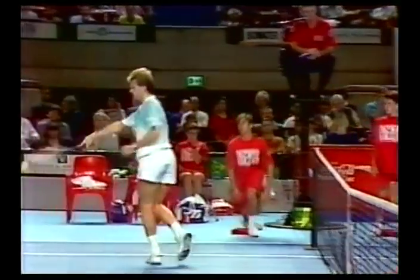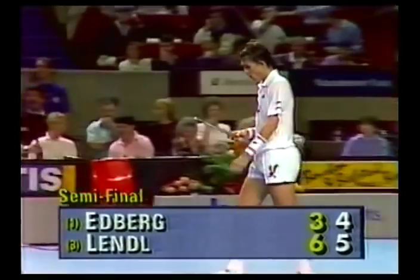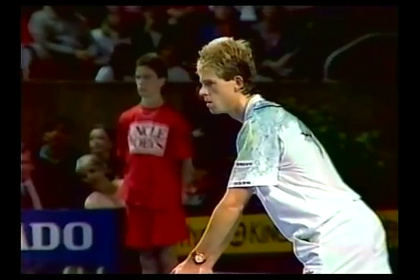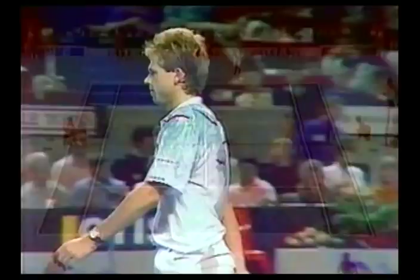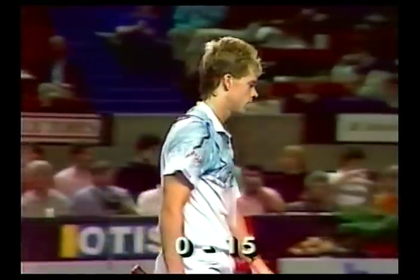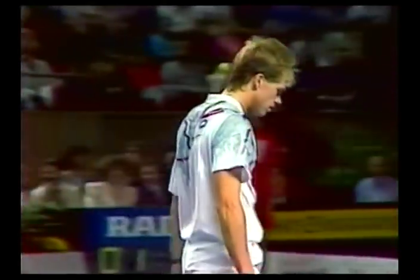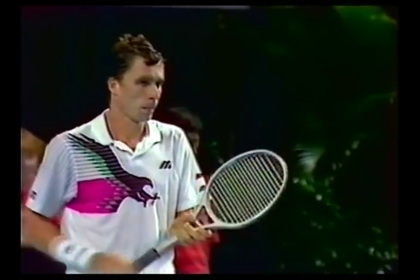Game Lendl. So no signs of panic from Lendl. He leads 5 games to 4, coolly playing an excellent service game. He leads 5-4, second set. And we've mentioned already that Edberg's missed more volleys this afternoon than he normally would, but that return from Lendl hit with so much power, so low over the net, that's what's causing the problems.